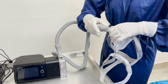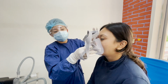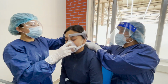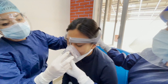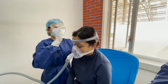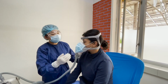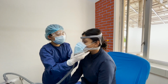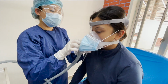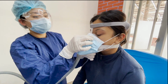We need to make sure that we select a proper sized oronasal mask for the most effective ventilation. The mask should be applied and the straps should be properly placed behind the head. After starting the device, we should check for fit and find if there are any air leaks. The patient should be counseled and advised to breathe together with the device. As there are expiratory valves, the surgical mask needs to be applied over it.